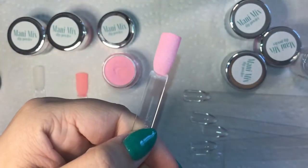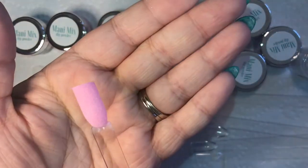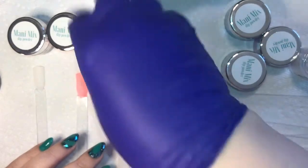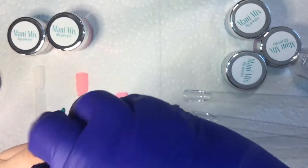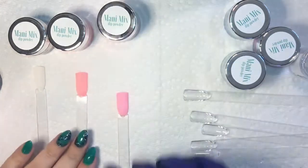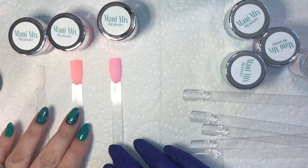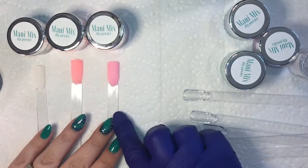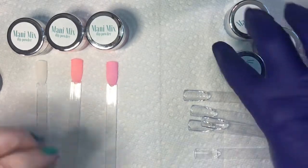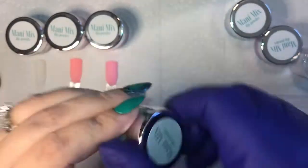Like I said, I always include pictures which will show the true colors better, so just stick around for that. And this one is more of a corally color, and this one is more of a true pastel pink, if you are not able to really tell. This one is Mint Chip.